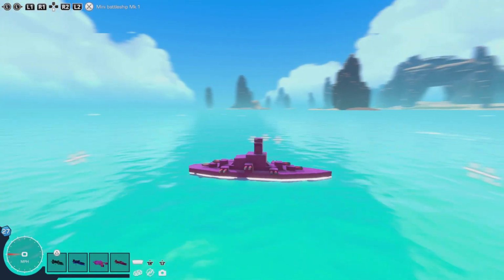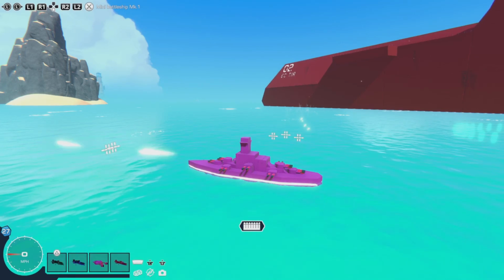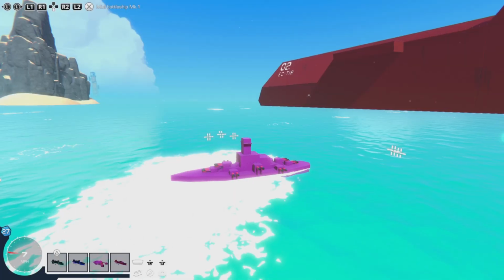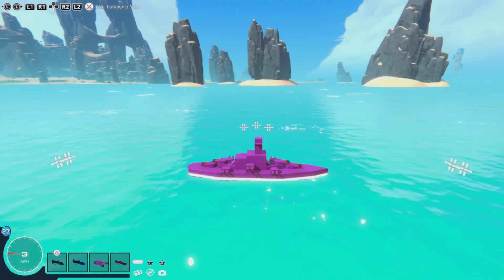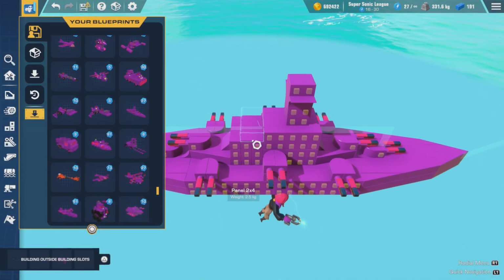Tiny battleship? Tiny battleship. It's just a tiny little battleship. The turrets aren't even articulated. And it's just a quick little cute thing that I kept around because it's kind of adorable.